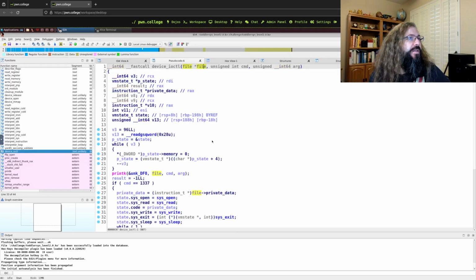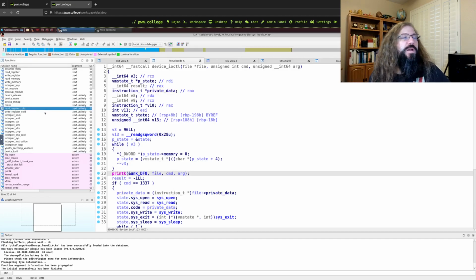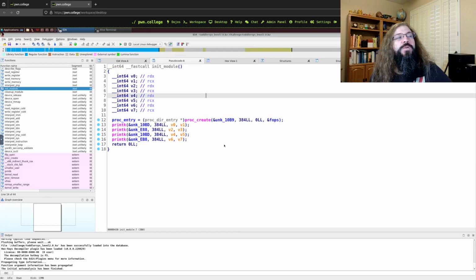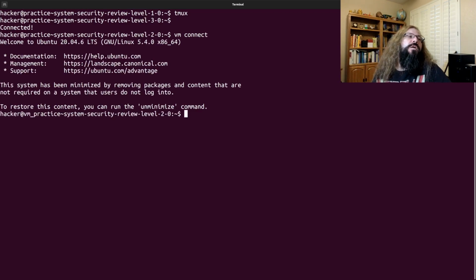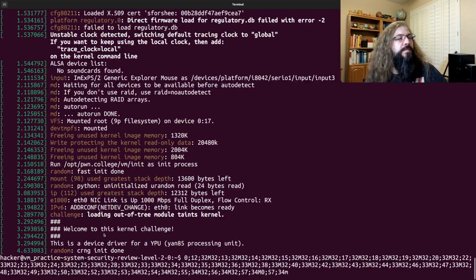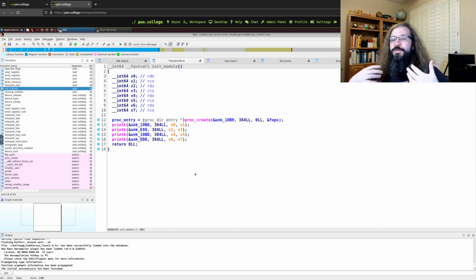We see it again here on device ioctl, where this private data is being used. Well, what happens when you start up a kernel module? It's going to be an init module. If we're in this VM right now, connect, and then just run dmesg, we see this welcome output, right? Where does this come from? This comes from init module. When the kernel first starts up, it initializes the module, and this is executed.